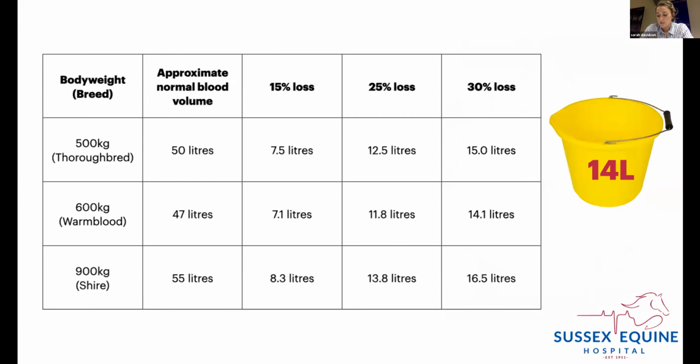So again, this slide is just to demonstrate to you, based on the blood volumes of each breed I gave you earlier, what 15, 25 and 30% of a horse's blood volume looks like in litres. And a little picture over there, a standard bucket full to the brim is roughly 14 litres, for those of you that might struggle to imagine what that volume would look like. While it may not seem like that much, I can tell you it takes a fair while for a bucket to fill up, even when the blood seems like it's flowing at quite an alarming rate.